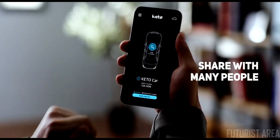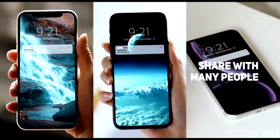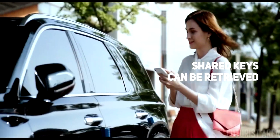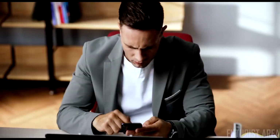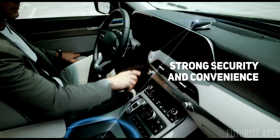You can share your car with many people. You can transfer your key easily without physically meeting them. Did anything happen? No way! Shared keys can be retrieved at any time. Tell me anytime when your mind changes. Make your day faster and more comfortable with strong security and convenience.